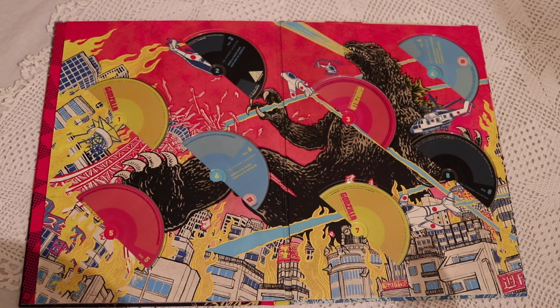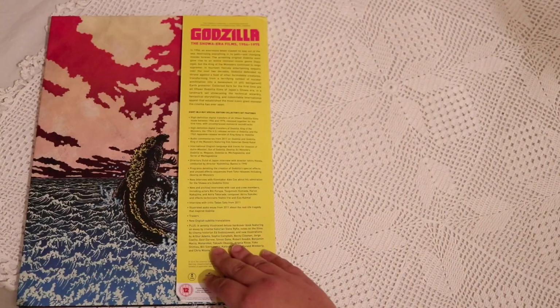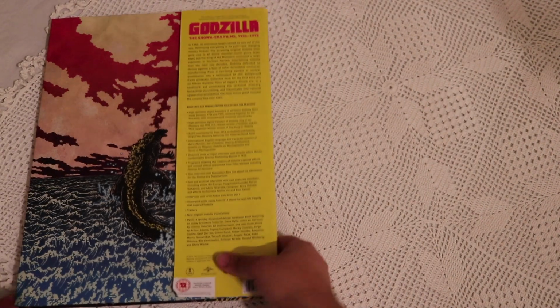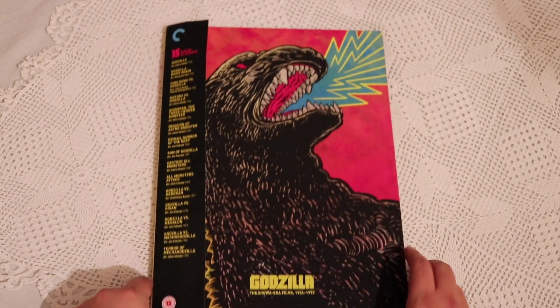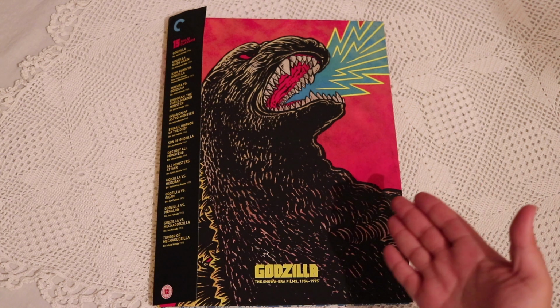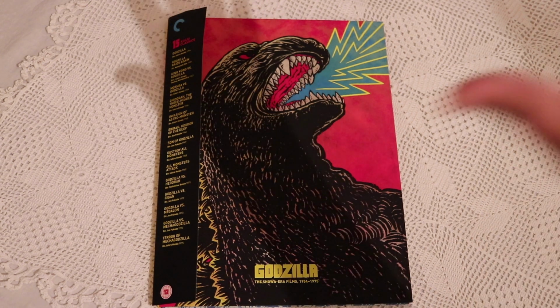There's just so much going on here in terms of illustrations, and I think that itself is just wonderful. Let me go to the final page. Yeah, guys, so that's it. Everyone's been waiting for it. Here it is, finally here. I can't wait to just crack it open and just watch all these movies. They're just absolutely amazing films. And you know, we all grew up watching Godzilla films. I don't think the US versions compare to these.